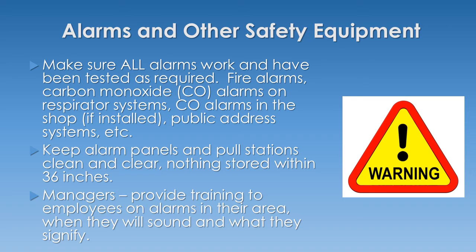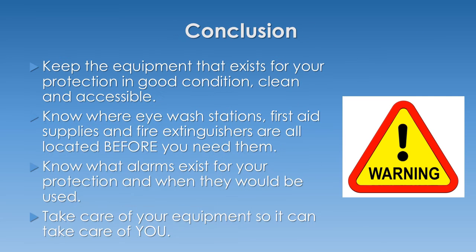And then managers, make sure to provide training to your employees on alarms in their area, when they will sound, and exactly what they signify. That's a subject for another training session, but is it a fire alarm, and what should the employee do? Do they shelter in place because of severe weather? Do they evacuate? And if they evacuate, where do they go? So that's a topic for another training video, but training is very important on the topics of alarms and what they mean with employees.